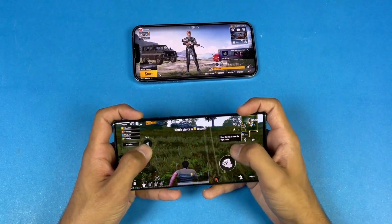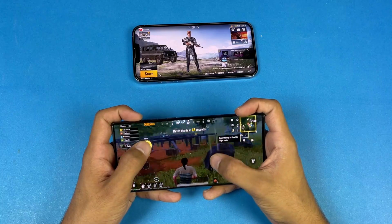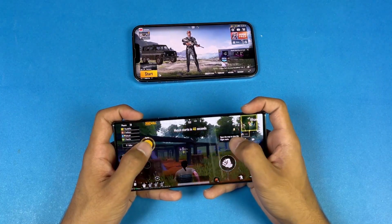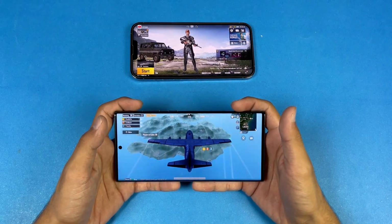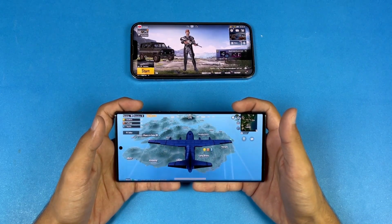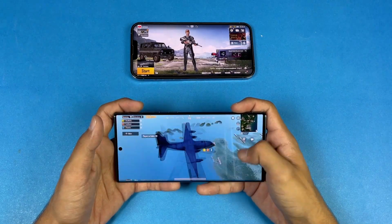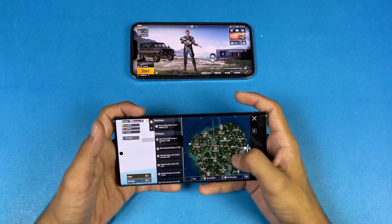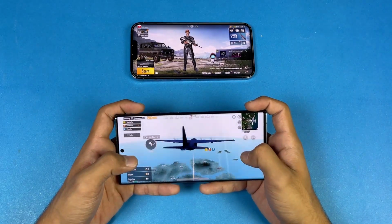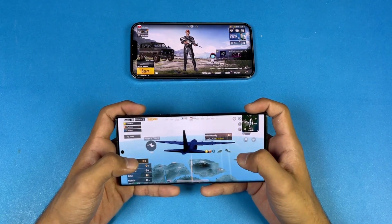Okay guys, we are in the Sanhok and you can see right from the start FPS it is at 60. Let's see if we have any lag that we can notice. No lag, and you can notice the aeroplane looks really good. Colors also really good. Again, we have dynamic AMOLED display.